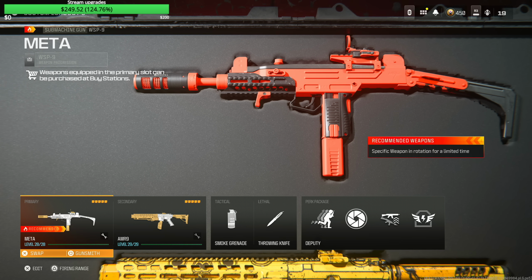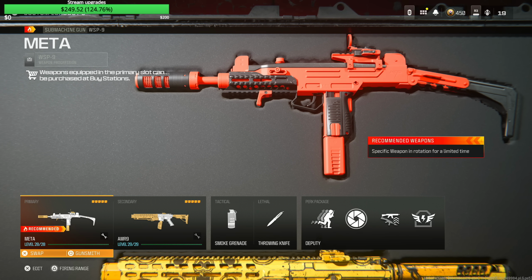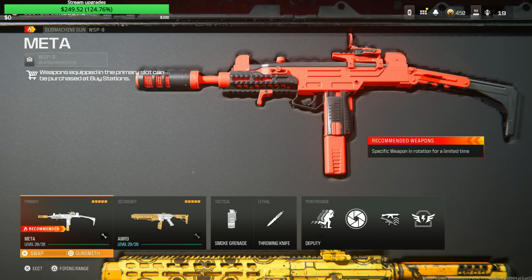The Wasp 9 is actually one of the best SMGs. It's so insane, and I think it's one of the different type of SMGs. It's a very unorthodox type weapon, and a lot of people do use it, but it's just different than the other SMGs.